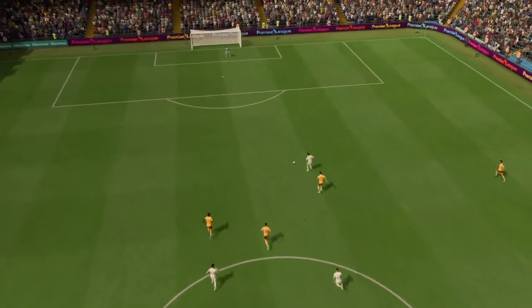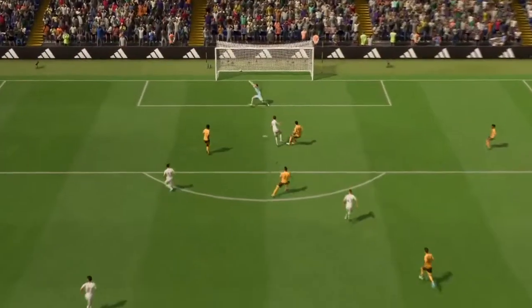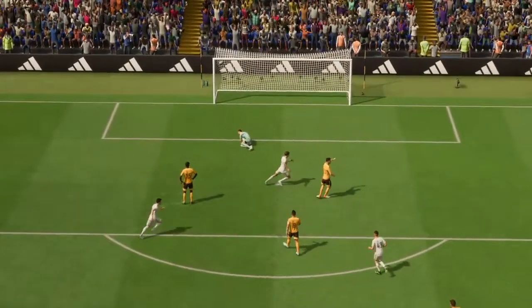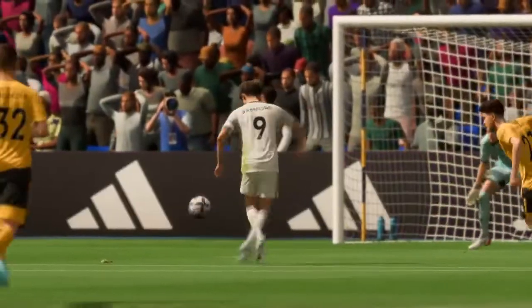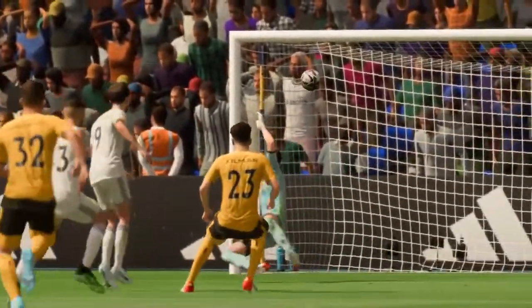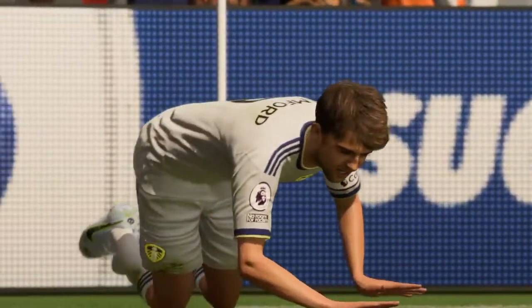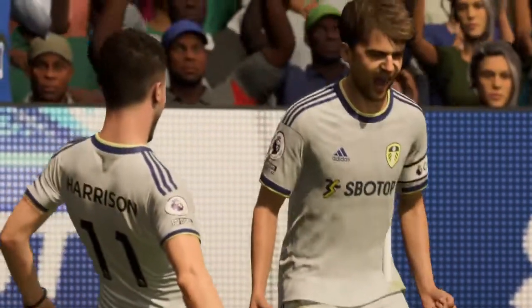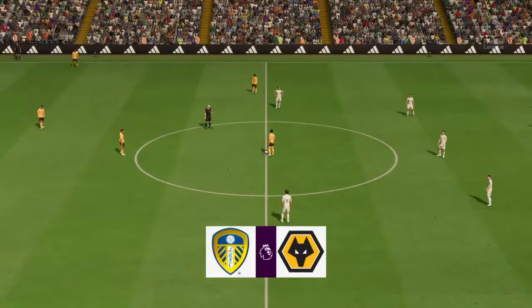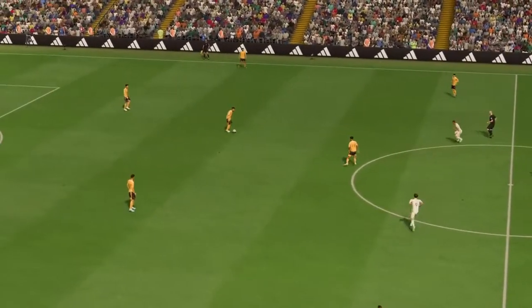Well, let's look at this again, Derek, because the transition when the ball changes hands is so quick. And then through on goal, he just goes for power and smashes it past the keeper. There's no stopping that. What a great finish. So back underway, dead level, 2-2.